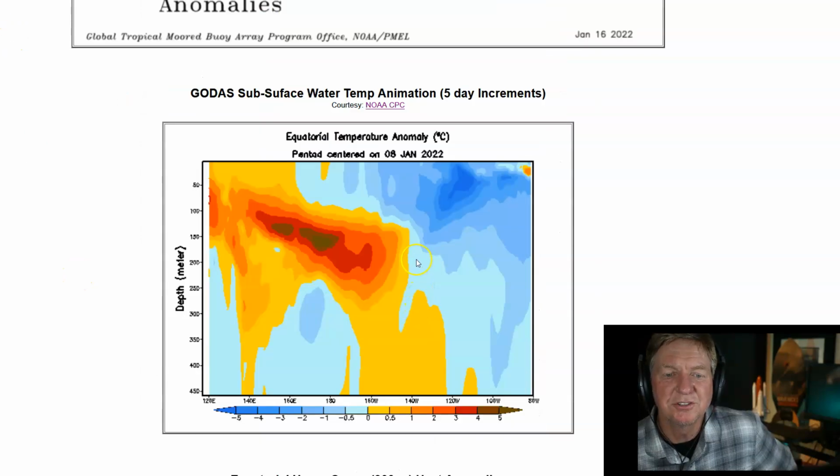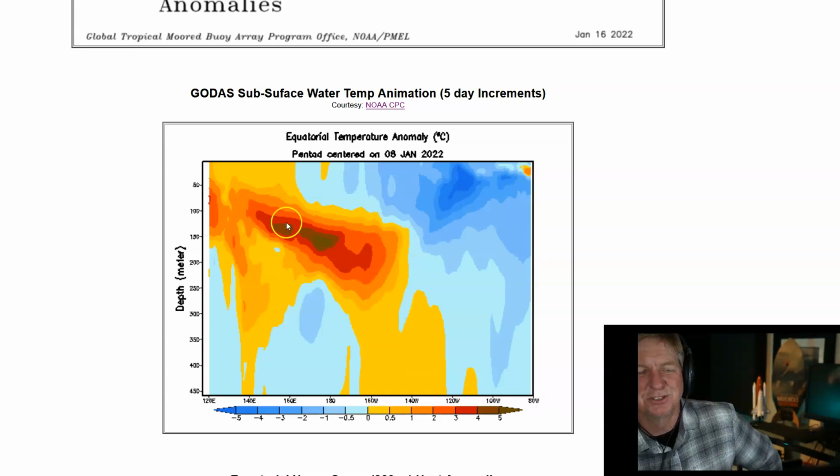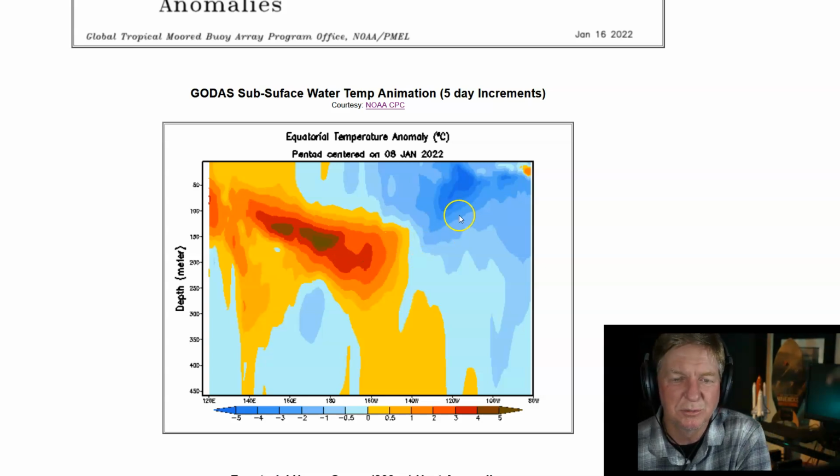Here's another model, a little bit higher res model, painting the exact same picture. Warm waters now to 140 west. They were making it no further than about 155 west over Christmas. So slow, steady western progress. The cooler anomalies, not as cold as they were. We got a little patch of warming even off of Ecuador. And they're getting pushed to the surface and hopefully out of the way.